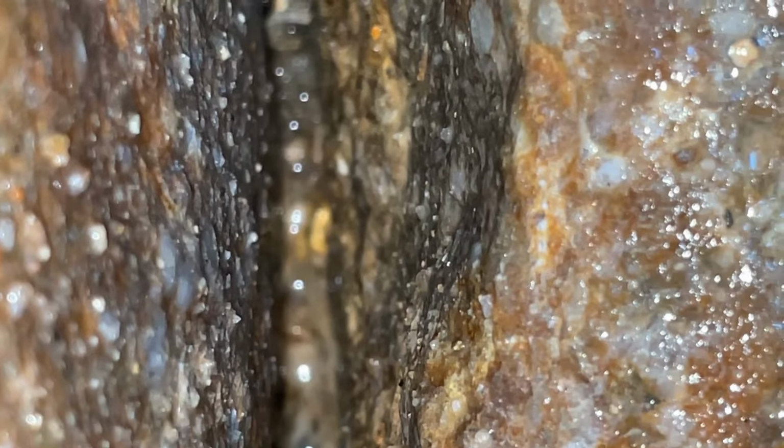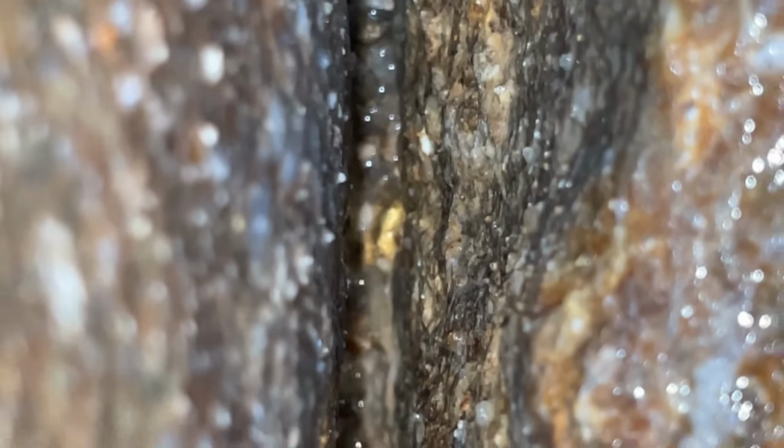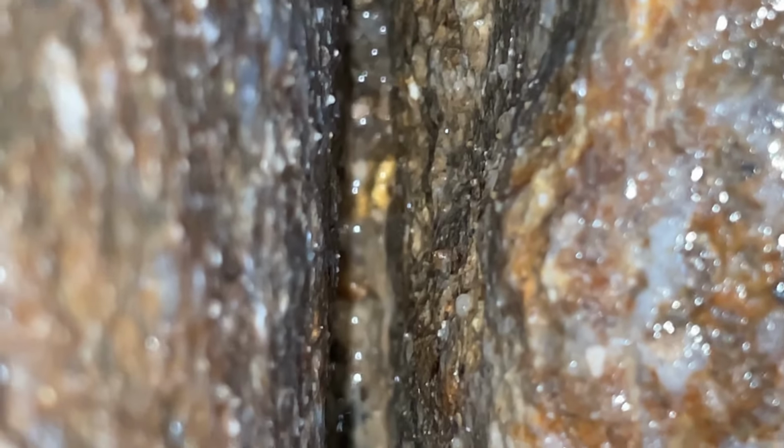Let's get a better look on the camera. Ah, yeah, it's nice. Is it stuck down there? Oh, that could just be the tip of it. Beautiful. We'll get it out.